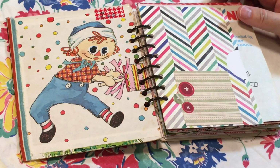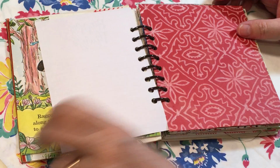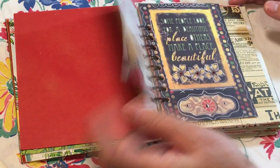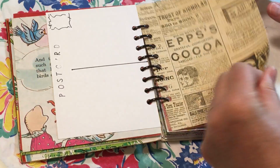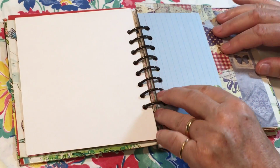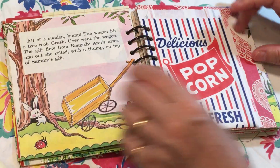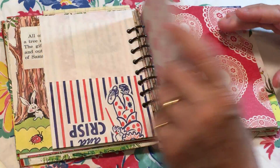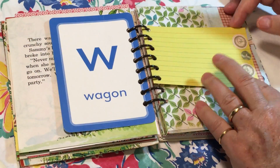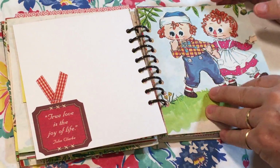So I'll flip through super quick just so you can kind of see what's in here. Cute illustrations in the book itself, and I've just used scraps. I've used stickers, index cards, popcorn bag in this one, some flashcards, just a variety of papers.